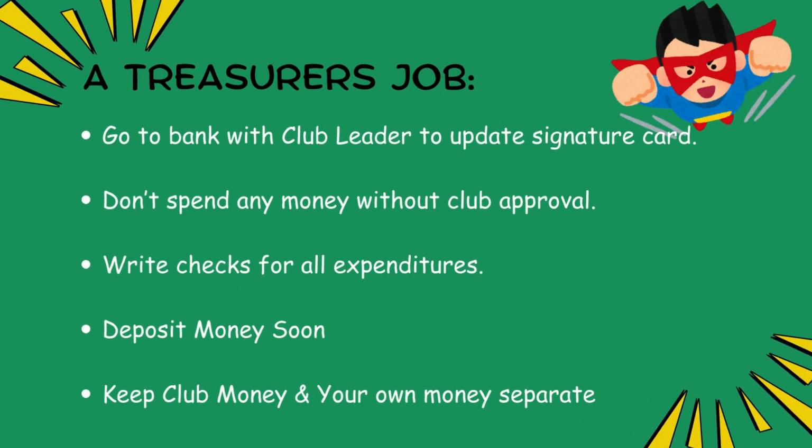You are the keeper of the money for your club as treasurer. Your job is more than just collecting and spending money for your club. You must also keep an accurate record of all money collected and spent. You must be able to report to the club where the money came from and what it was spent for.